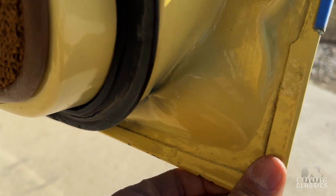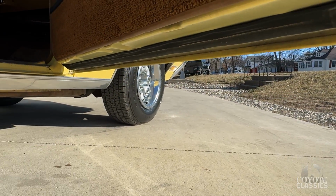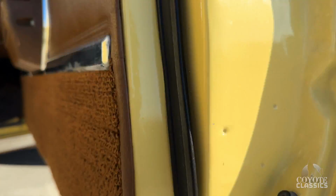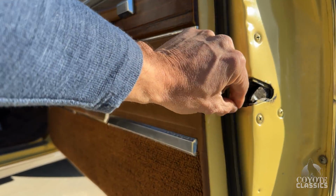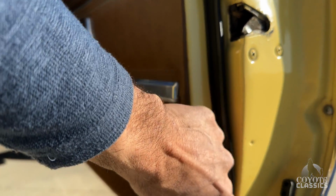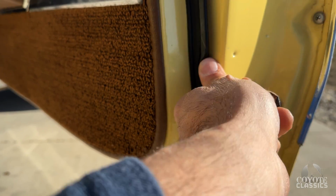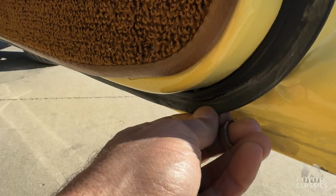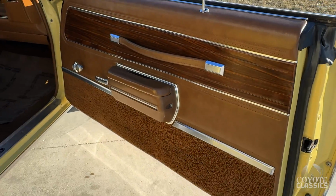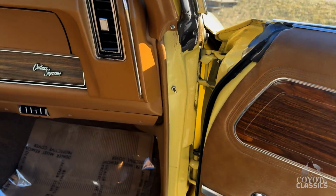Open up the corner of the doors, excellent right here. Jamb is good. Original rubber here too, but it's still pliable. Check that out. That's kind of what tells me it's possible 19, not 119, because it's original. It's got a little tiny crack in there. The door panel is, like I said, pristine. It really is. The wood grain is too.